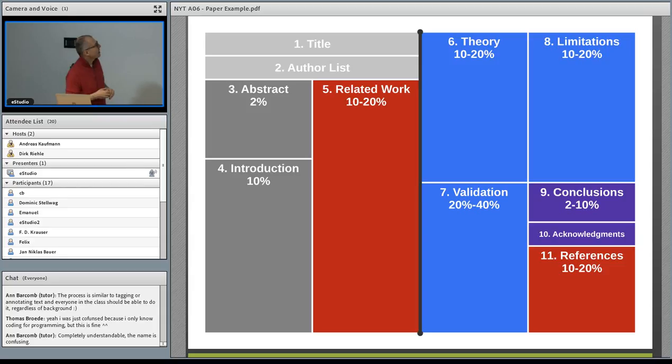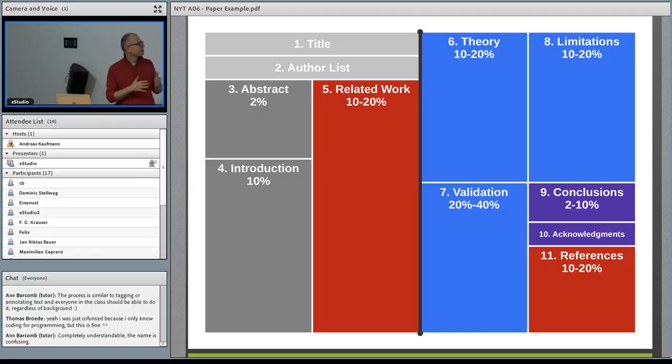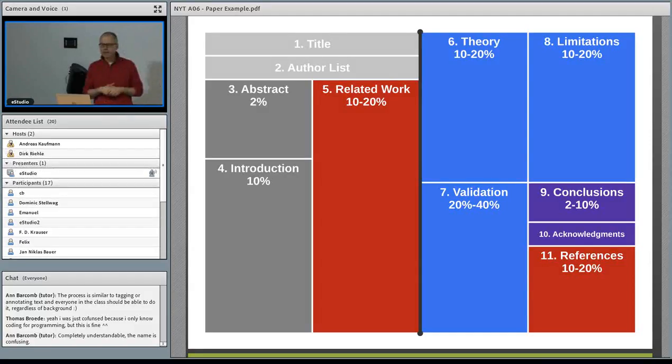After that come the actual contributions. It's another one of these artificial terms, the contributions, meaning the work you did and you want to present. This is typically at least 3 sections, split up in some theory part, or the research question part, or the method. You then take a validation part, or a discussion part, where you present the actual results.